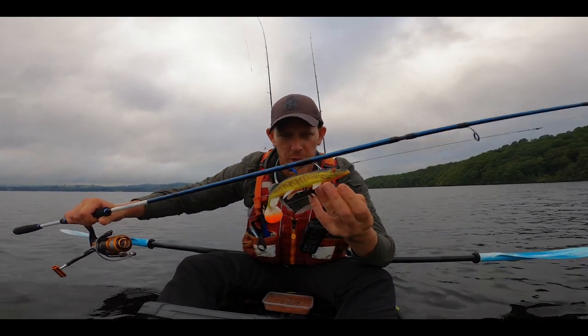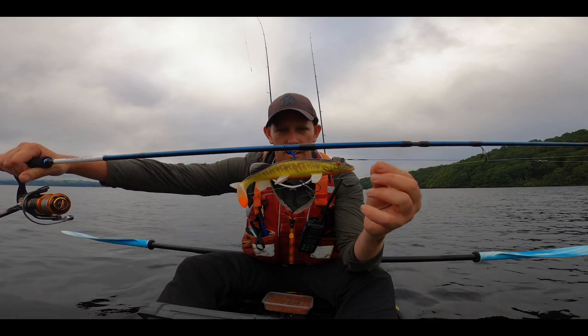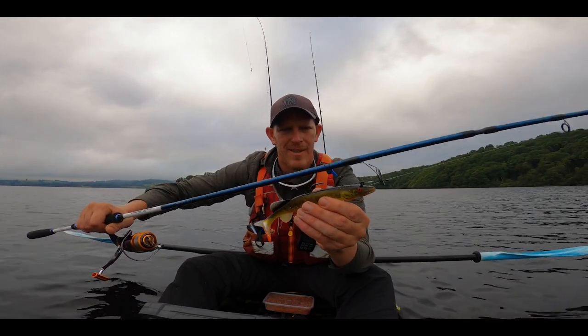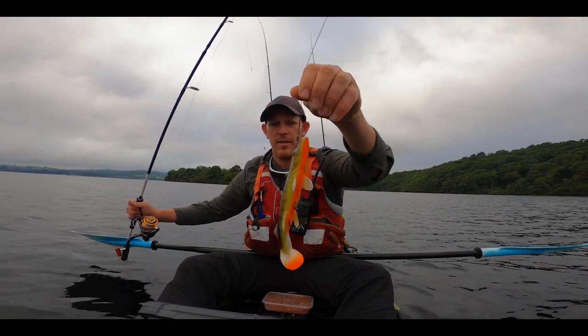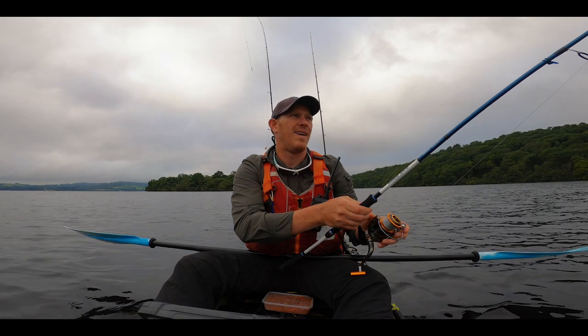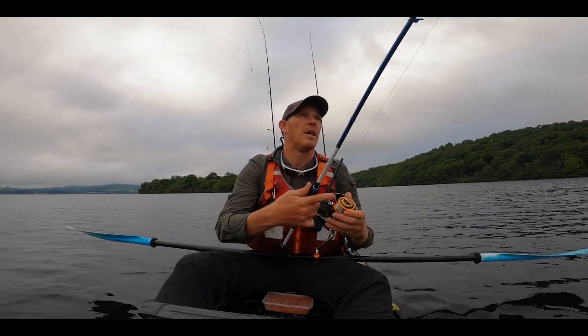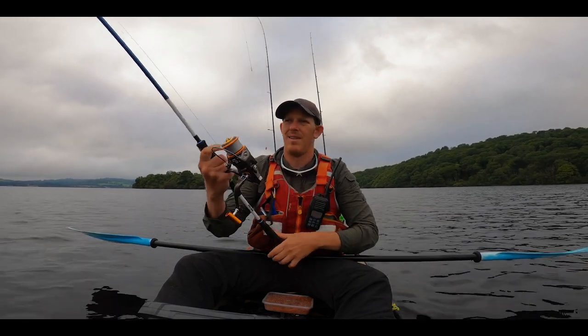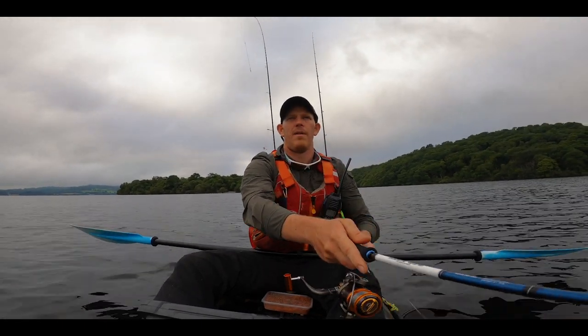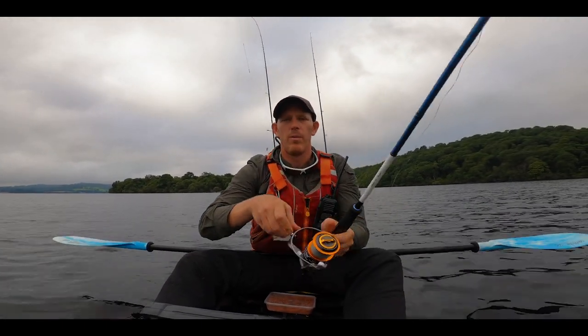Right, so I've got an artificial pike here. I'm gonna give that a go to try and catch a pike. See if that works. Quite a big lure for this rod, but it's all right. We will give it a go.